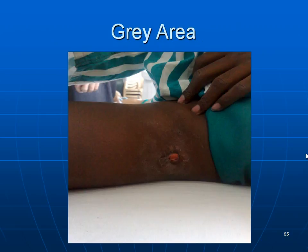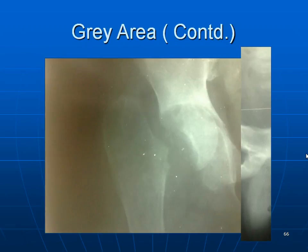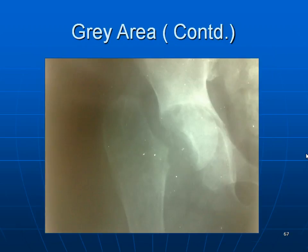This is the patient with a discharging sinus. This was his X-ray. Possible lesion in the proximal femoral metaphysis. This is how he broke, and he has come to us in the hospital ward. What to do, I do not know.